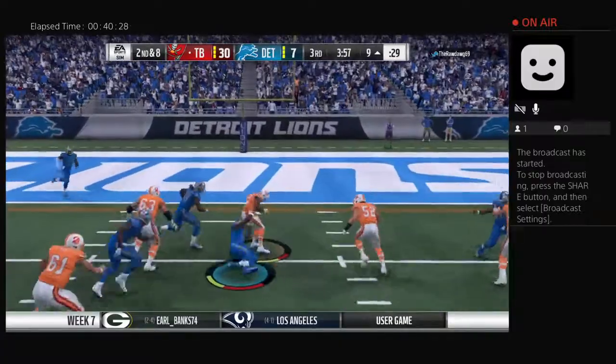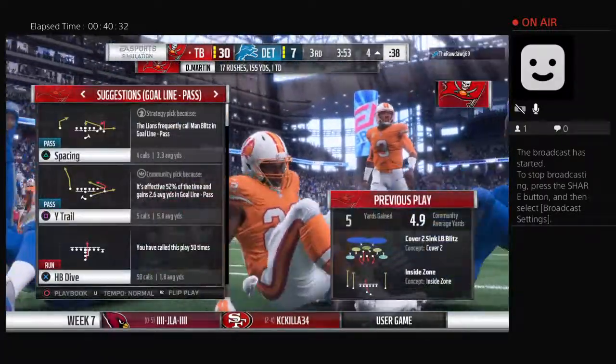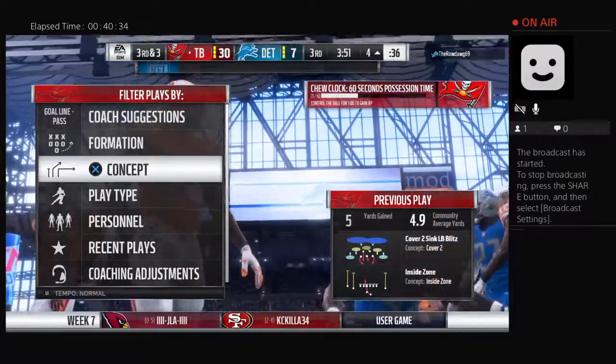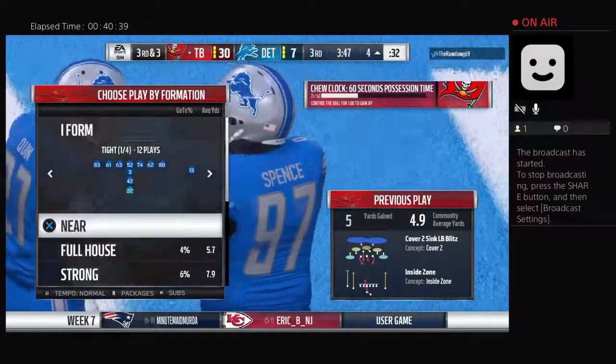They run it again with Martin. And a nice pickup there. He gets about 5 down to the 4-yard line. And there's a run to be happy with. Good, solid yardage. He'll take that anytime you hand the ball to a back.